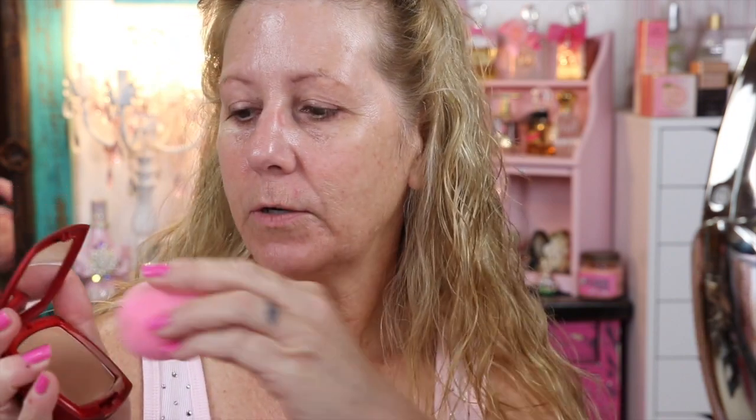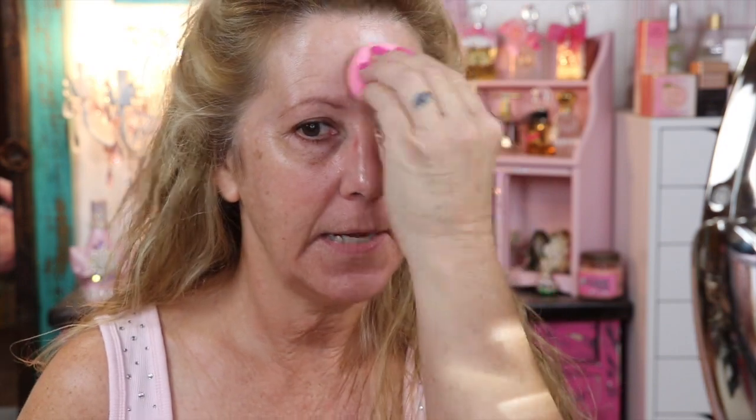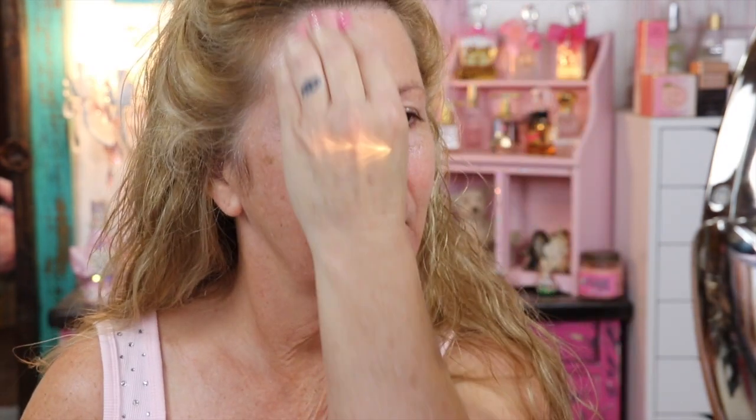So I've already dampened my little Beauty Blender, so I'm just going to pounce the Beauty Blender in here just a little bit. I'm not rubbing, I'm just pouncing. And then I'm going to go ahead and just start applying it on my skin. And you'll see immediately the coverage that it gives.